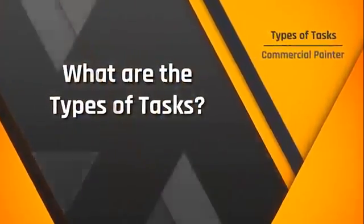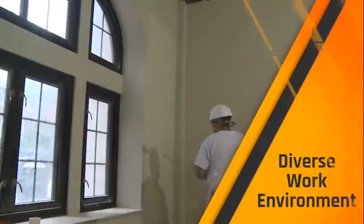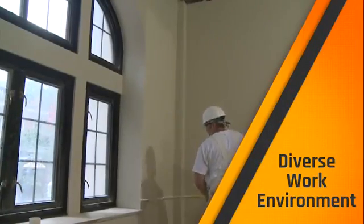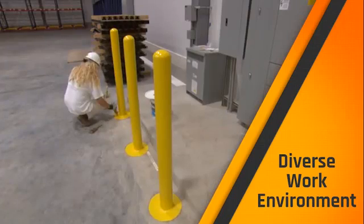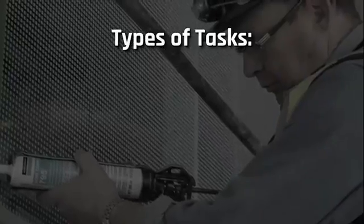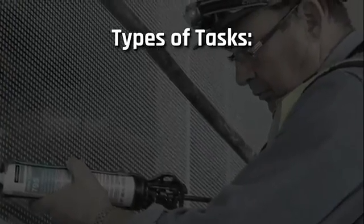What do commercial painters do? Typically, a commercial painter will be tasked with the final stages of a construction job in places like office buildings, hospitals, and shipping centers. The finishing touches, so to speak. The types of tasks performed by a commercial painter on the job are varied.